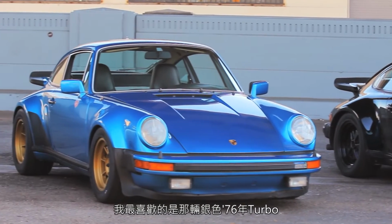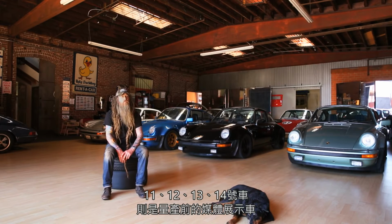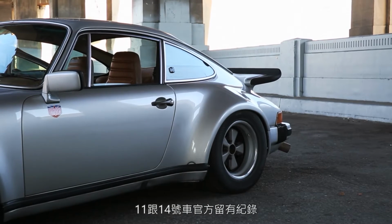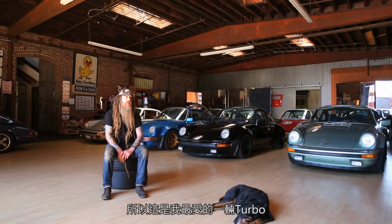My favorite turbo has to be the silver '76 in the corner for a couple of reasons. One, it's the first turbo I've ever owned. Two, it does appear to be the first production US turbo. It's car number 15 from what I've read. Cars 11, 12, 13 and 14 were somewhat known as pre-production press demo trade show cars. Car number 11 and car number 14 have been documented. Number 15 is the third oldest documented surviving car to this day. To say that car is still in its original format 37 years later is, to me, pretty impressive. So that is my favorite turbo.